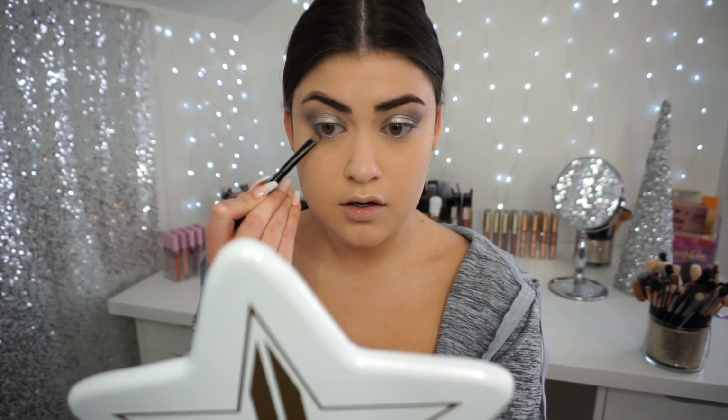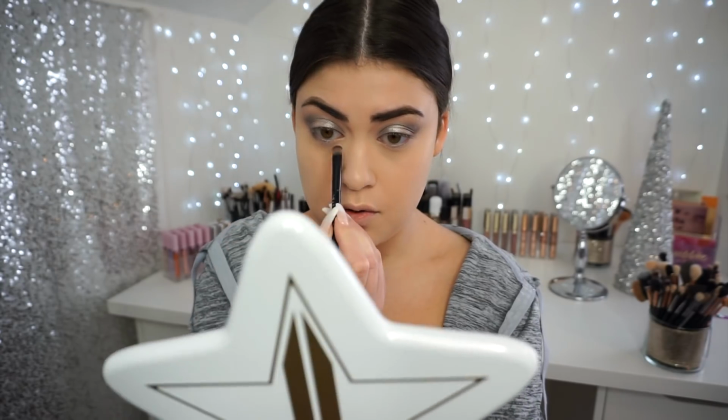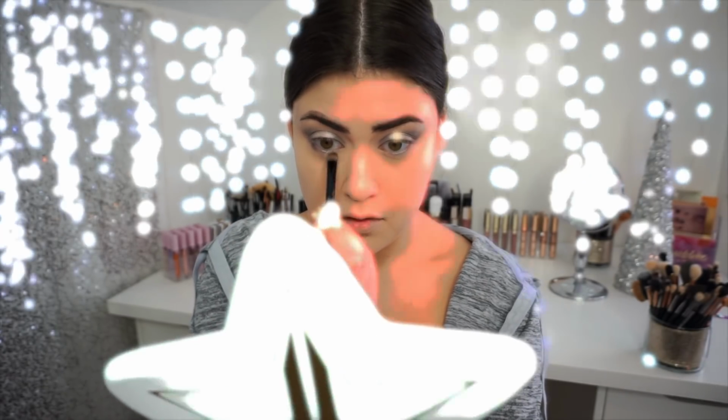Then I'm going to pick up Slate with the brush that comes with the Sultry palette. And I'm going to blend that in the outer portion of the lower lash line and also the inner. Then for my version of rhinestones, I'm actually going to pick through this Lemonhead Space Jam. This is in the shade Midnight Society, so it has a lot of multicolored glitter flecks in it.